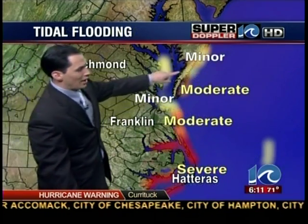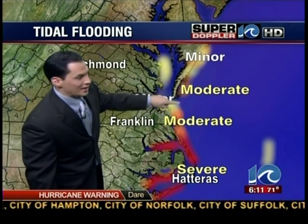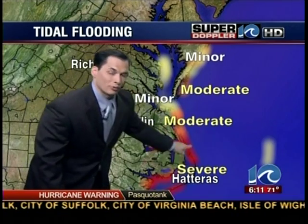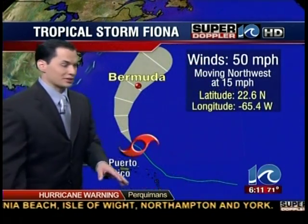Tidal flooding, mostly minor here for the northern parts of the area, eastern shore, maybe some moderate on the south end, moderate possibly for Virginia Beach, and then severe possible for parts of the Outer Banks, moderate to severe. So be careful out there, folks, on the Outer Banks.